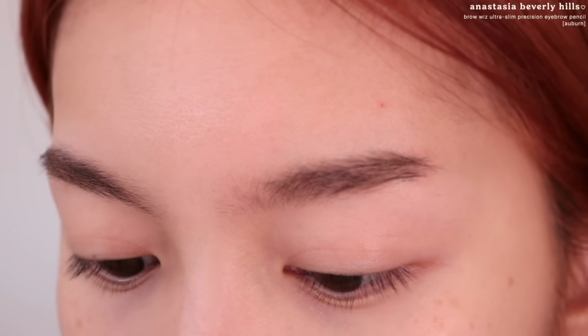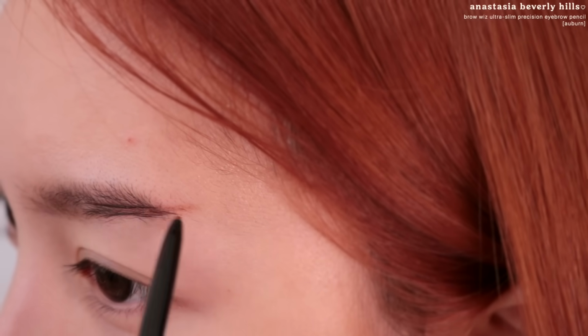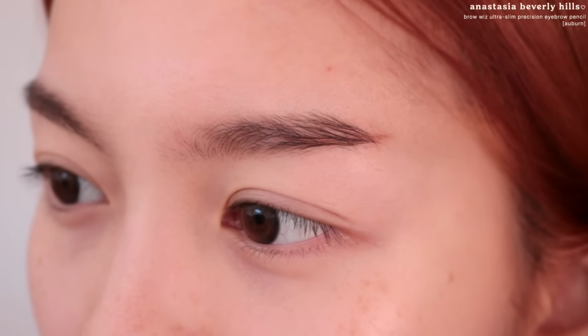Okay, so I'm going to start with the brows. I'm using my Anastasia Brow Wiz in the shade Auburn. Lately, whenever I go out, I do feel the need to have my brows filled in just because they look so jarring against my hair.